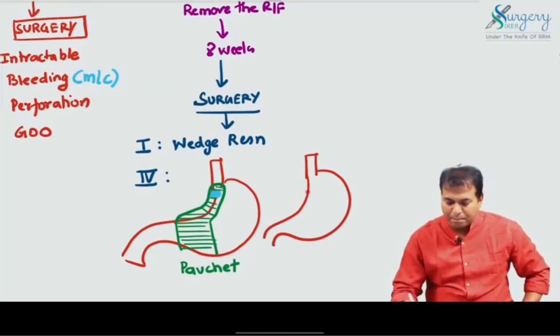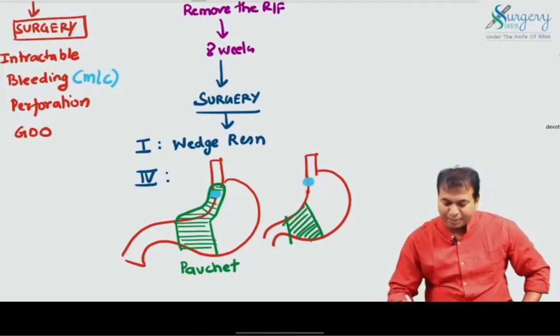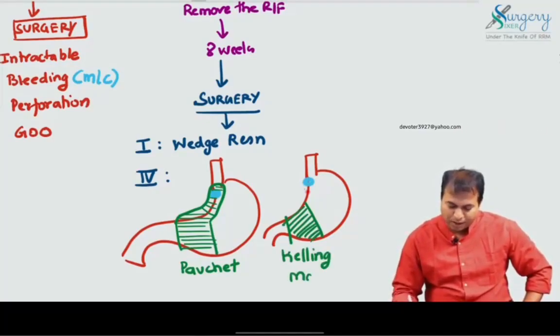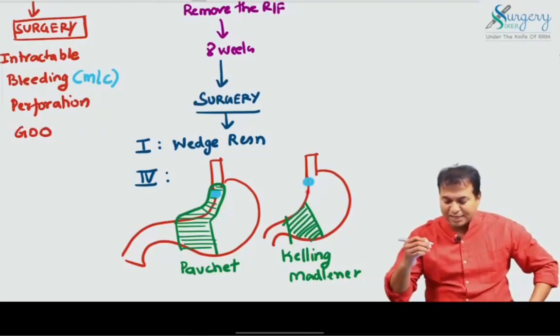One more fellow, he's a mad fellow. He left the ulcer there itself and removed the distal stomach like this. That is the Kelling-Madlener procedure. The concept of this operation is that Kelling and Madlener thought that the ulcer will slowly disappear if you remove the distal stomach. Kelling-Madlener procedure, the ulcer is left as such.